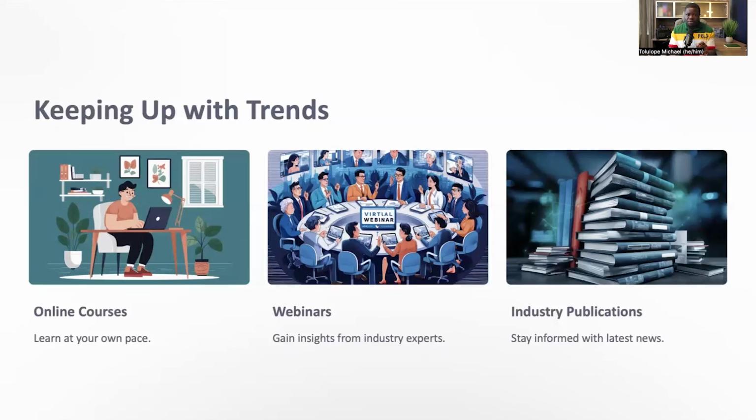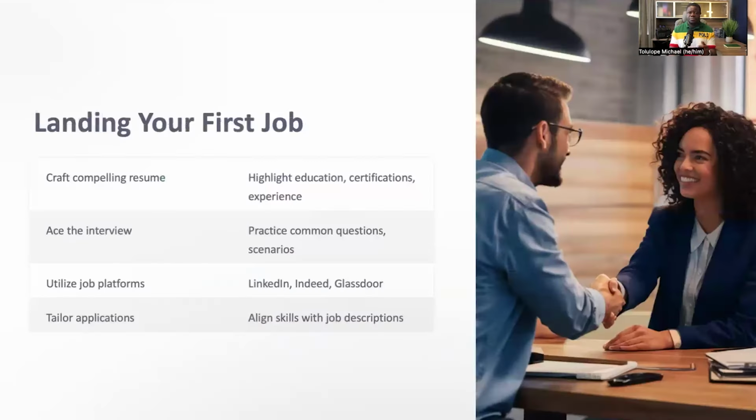Another way to stay informed is to read industry publications such as blogs, journals, and news sites. Websites like Dark Reading, Threat Post, and Cyberscope offer daily updates on cybersecurity news and trends. Committing to continuous learning ensures that your skills and knowledge remain relevant, making you a more effective and sought-after professional in the field of cybersecurity.